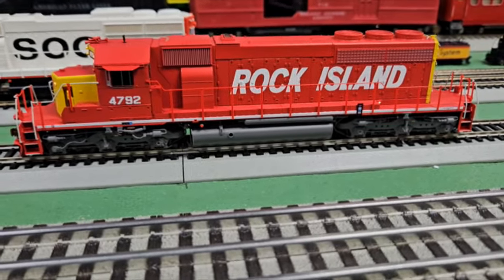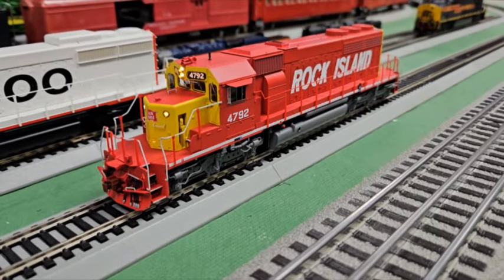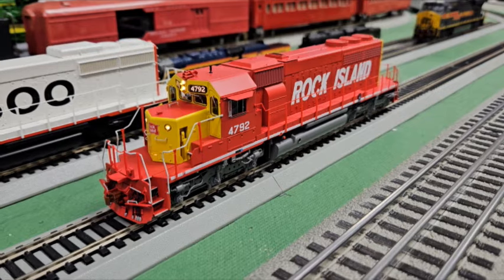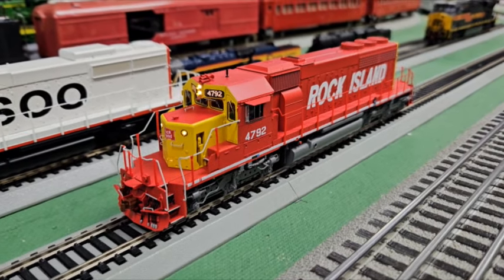Let's listen to the bell. How about the horn? I like that horn. It sounds very accurate to me.